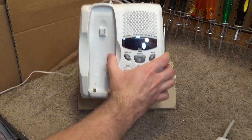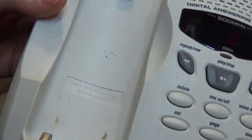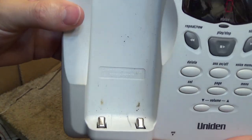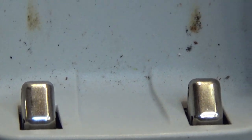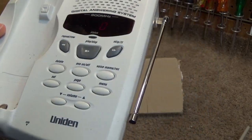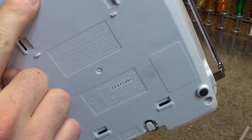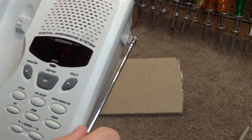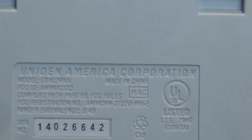The base is kind of dirty, but it's in decent condition. I suspect it'll clean up pretty well. It's got this black stuff in there. I've seen it in a couple of phones. I don't know what it is, but it's very difficult to get off. There's the answering machine controls, microphone on the bottom. And let's grab the information real quick.